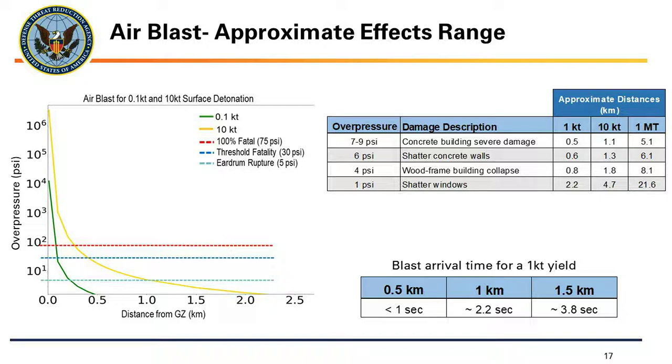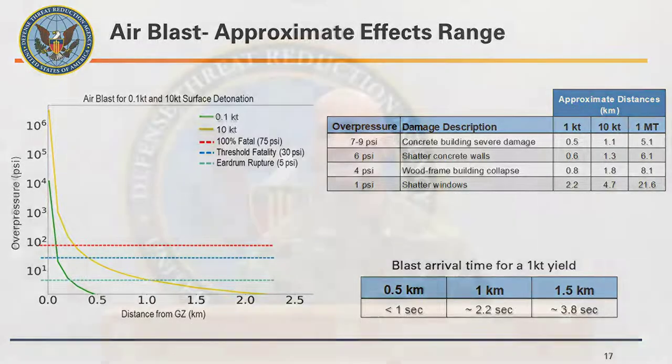All right, so we've got another one of my favorite plots here, comparing a 0.1 kiloton to a 10 kiloton, and you notice how quickly the air blast drops off, and the effects don't go nearly as far as they do with our electromagnetic effects of thermal and the prompt radiation. The table in the top right compares a 1 kiloton to a 10 kiloton to a megaton. Going from a 1 kiloton, the approximate distance for concrete building damage is 0.5 kilometers, out to a megaton, it's 5 kilometers. So that's a 1,000 times larger yield, and I only get a 10 times larger effect in distance. Really it's because for blast waves, it's 1 over the yield to the third power. So doubling my yield doesn't double my damage, and 1,000 times my yield doesn't make my damage go 1,000 times further out.